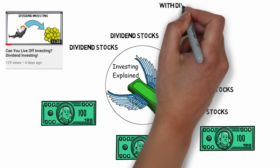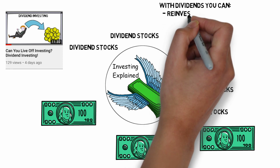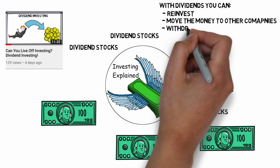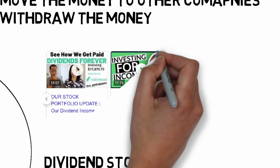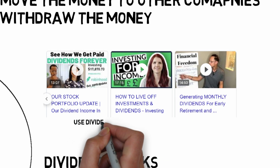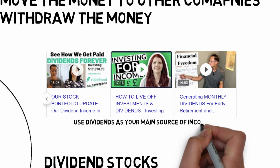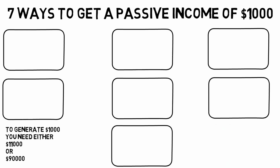You have the freedom to do whatever you want with that money, either reinvest, choose other stocks, or just withdraw for some extra cash. More people are aiming to be able to live off their dividend portfolio. The goal is to use it as their main source of income, which is doable, but how much does it actually take? We'll see what it takes to build a portfolio that gives you $1,000 in dividend. Let's jump into some of the stocks and see what we need.